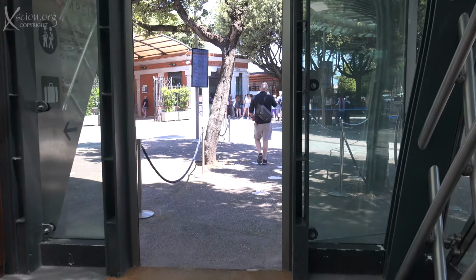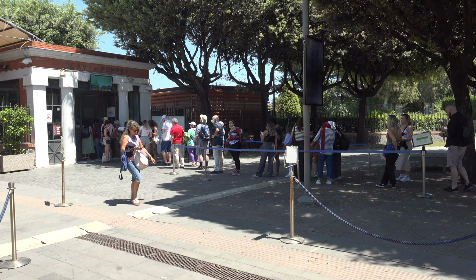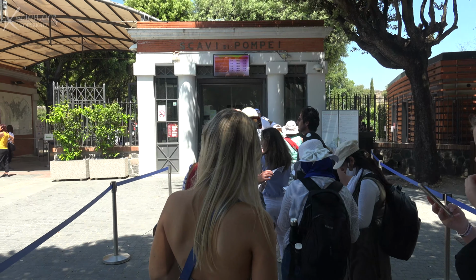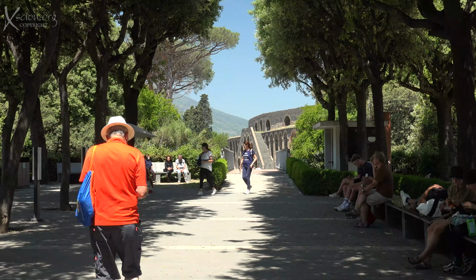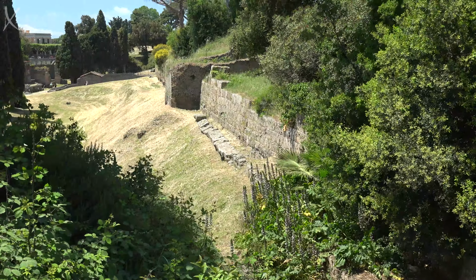Forty minutes after stepping off the ship, we were stepping into the ancient ruins of Pompeii, a place I've heard of since I was a child, especially the eruption of Mount Vesuvius in 79 AD, and the discovery of the ruins in 1592 by architect Domenico Fontana. Well, it's really interesting to be doing this.